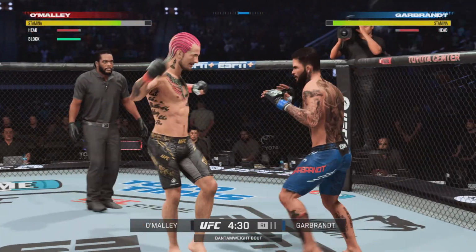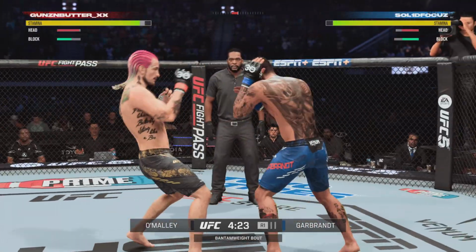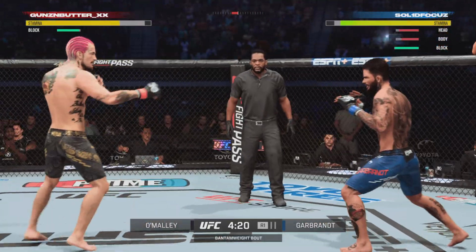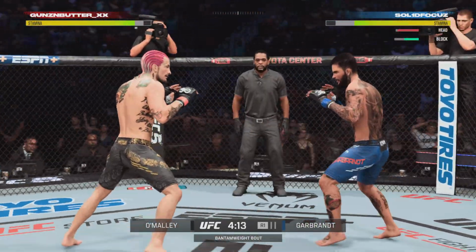Yeah, he's got a great left hand. He's so long for the weight that he pops the jab and he just darts it with the left hand. And you see it on full display right now. Able to land to the body there with the left kick.